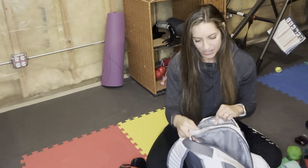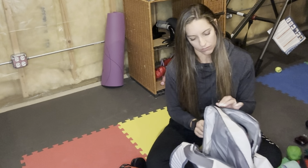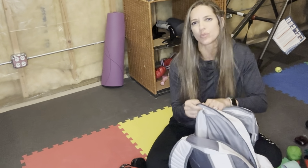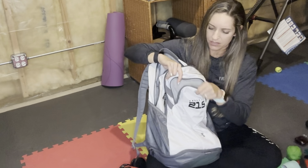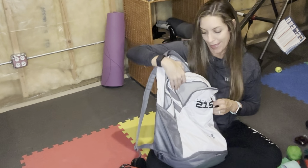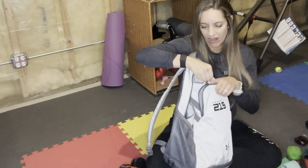Then there's another compartment that's like a middle compartment. And that's where I have my tape, my grips, my rock sauce, various things. I think my jump rope is in there. And then the last one is just a small outer one. That's where I keep extra hair ties, my inhaler, chapstick, of course, because again, I'm an addict. But just those easy grab items.